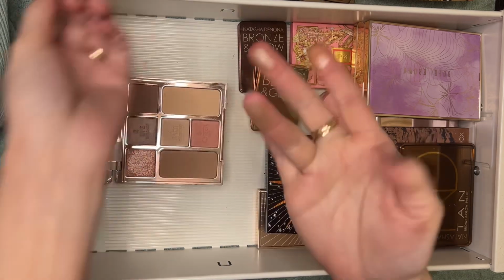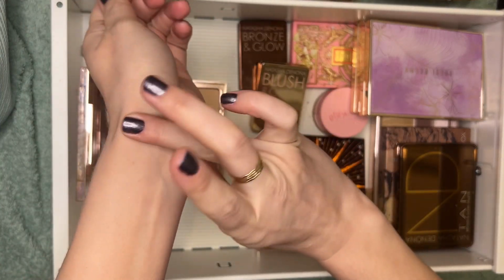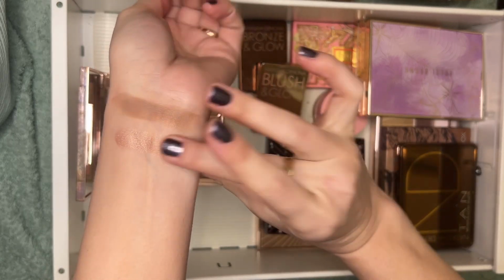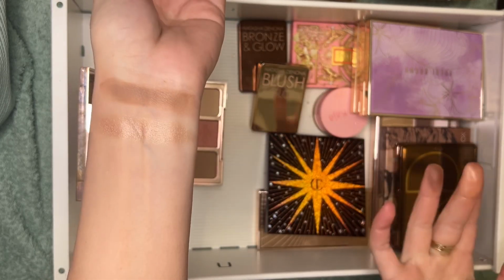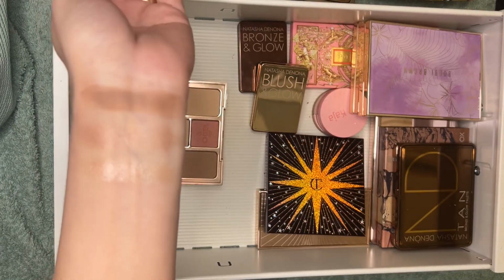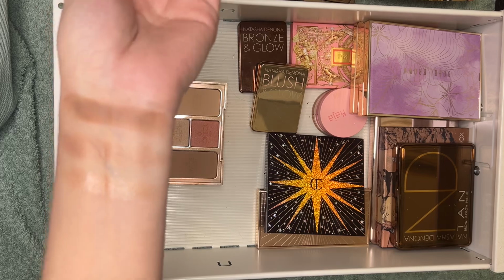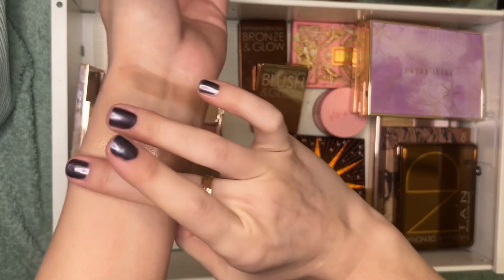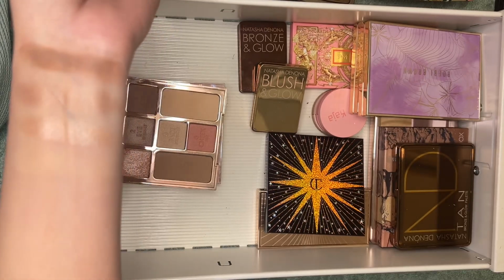Here are the eyes. So you do have like a nice transition shade. You don't have to reach into the bronzer for that. You have a really nice all over lid shade and then an even shinier lid shade. This one's really, really pretty, a lot lighter than this one. The face powder is just a face powder, nothing special.